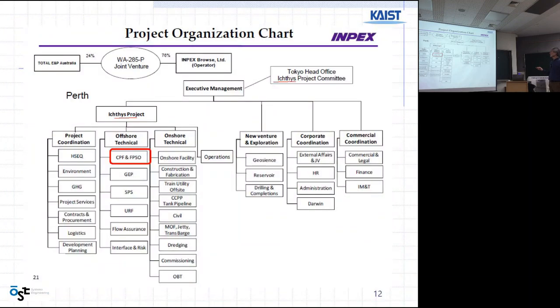And the Ichthys project committee has a head office in Tokyo because Inpex is a Japanese company. But they have a project with Total Australia. And in the Ichthys project organization, you see that the 2 billion and 2.5 billion project is only a portion of the whole project. So you may expect that the whole project can be several tens of billion dollars. Right? So it's a big project.